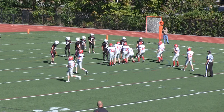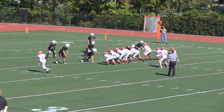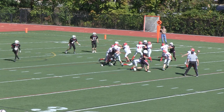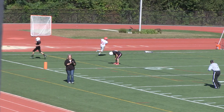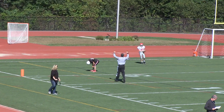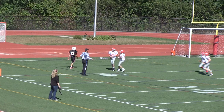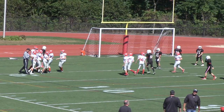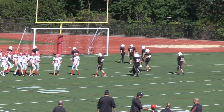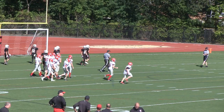Second and 10 here for Wakefield. Shotgun again, he's back to pass, number 12, and he heaves it up, and number 21 is open, and he pulls it in. Oh, beautiful play. He separated himself from Dante, got a little bit of distance on him, and he just heaved it over him, so a beautiful pass and catch. I tell you, we said they weren't afraid to throw, and they aren't.